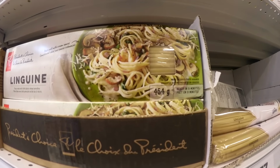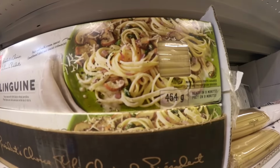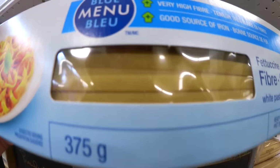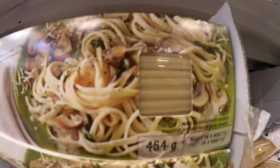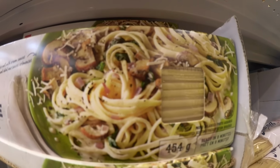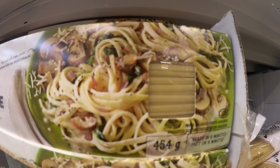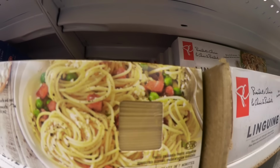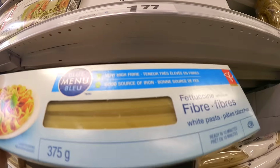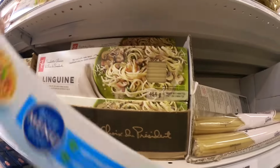How do you know that the pasta is really good? The good pasta, except that it will be from 100% durum semolina, it will have grooves. I hope you can see here, relative to this pasta that doesn't have those grooves. When it has grooves, it's better with the sauce. So yeah, just another small tip. Try to find something with grooves like this pasta. On the other hand, it's with very high fiber, so it's good too.